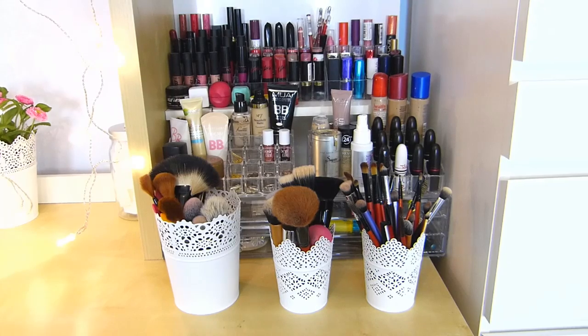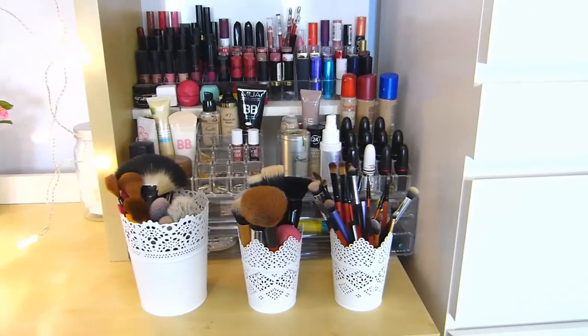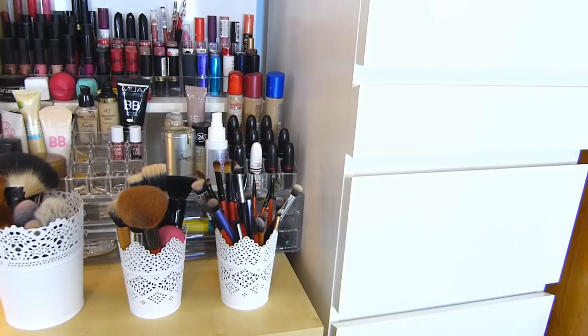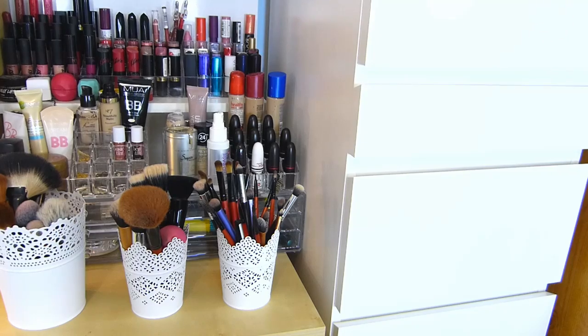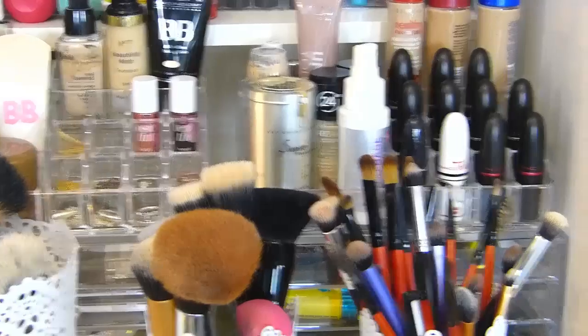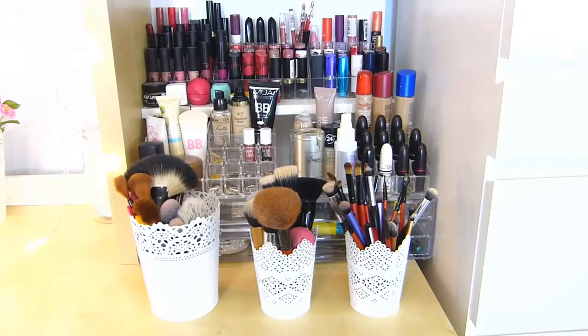So to start off with, I keep the majority of my makeup on my desk, which looks like this. You've probably seen it in the background of my videos, and I keep most of it in these clear containers, but then I also have a few bits in these IKEA mom chest of drawers. So I just keep my eyeshadows in there mostly, and then the rest of my makeup is in these acrylic drawers.